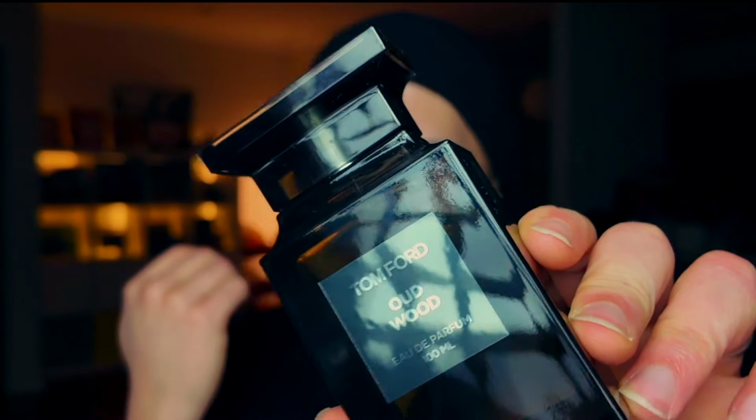And last but not least, we end with Tom Ford's Oud Wood. What can I say about this other than I'm wearing it? I'm wearing it right now. I've been wearing it quite often in many situations and in many weathers, and yet I'm still scratching my head and furrowing my brow like this. I still don't get it. I don't get the hype.